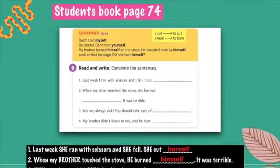Great. Number 3. They are always sick. They should take care of what? They... themselves, yes. Number 4. My sister didn't listen to me and she hurt what? What's the answer? Yes, she hurt herself. Okay, guys, very good. Now, let's continue to exercise number 9.